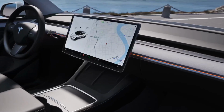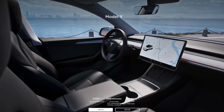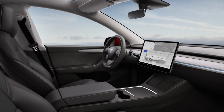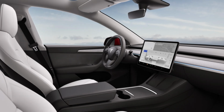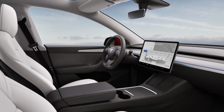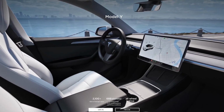Another noticeable change is the material used for the dashboard, which has shifted to a textile material. The wood finish previously seen in the black interior has been replaced. From what we can gather, this change seems to apply to both the black and white interior options. This lighter material is likely designed to complement the ambient lighting effectively.